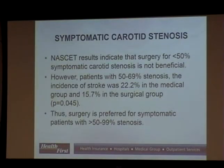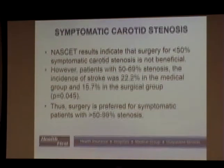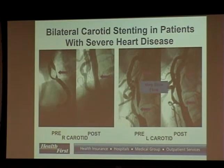But if it is above 50%, up to 99%, you have to do surgery. The sooner the surgery, the better. But in some cases, we may not be able to do surgery right away because they have probably had massive strokes. This is called carotid endarterectomy. The results were out in 1992, a very robust study, and people started doing carotid endarterectomy.